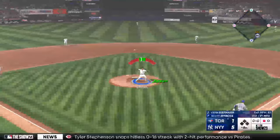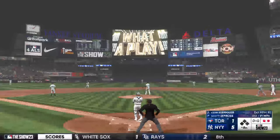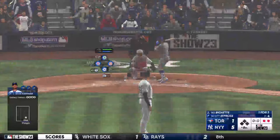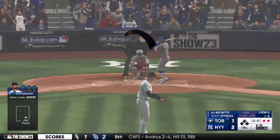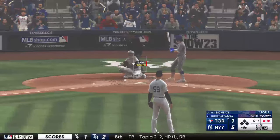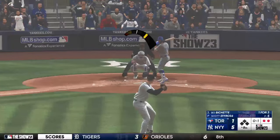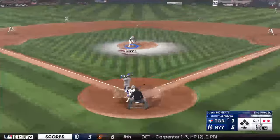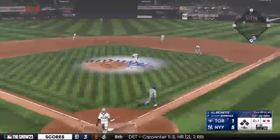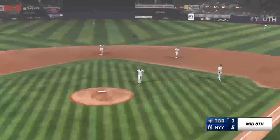Comebacker to the mound. Slings to first. Two up, two down here in the top of the eighth. Hey, man, four pitches, two outs. That is an excellent pace. Bichette stands in now and watches strike one. Swing and a ball popped up. Efrus has a beat on it. Makes the grab, and that's the inning.